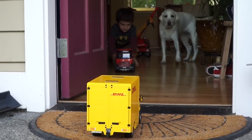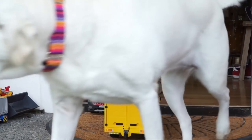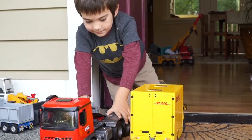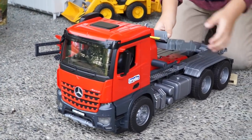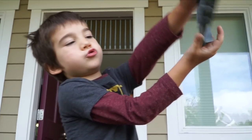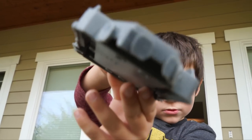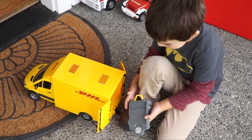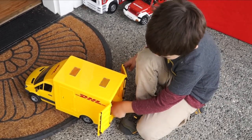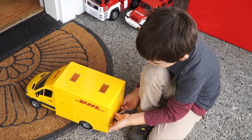Uh-oh, something's coming! Something's coming! What could it be? Oh, it's a semi-tractor trailer. What's that, Jack? Force jet. You've got a force jet? Don't even quite know what that means. Oh, look, you're opening the doors of the truck. Nice. Lock her up.